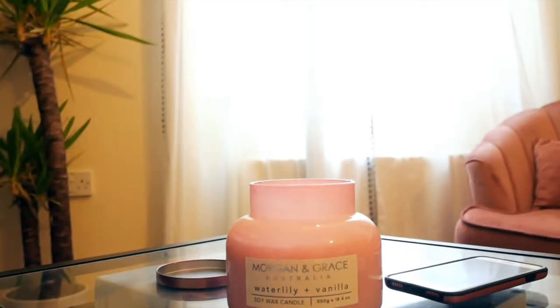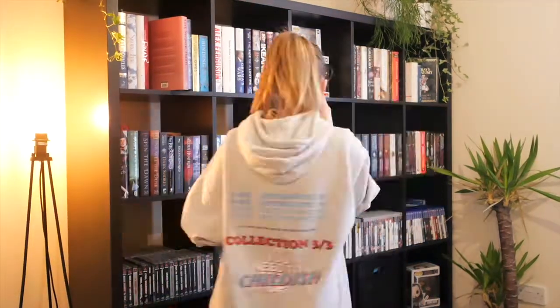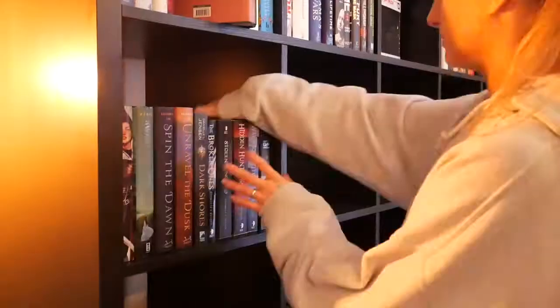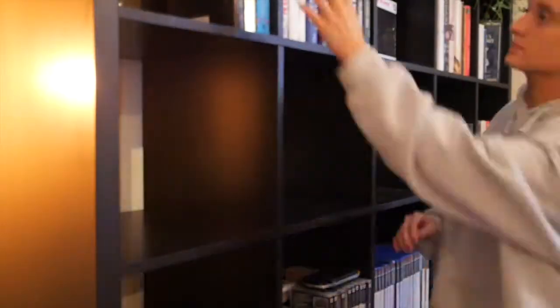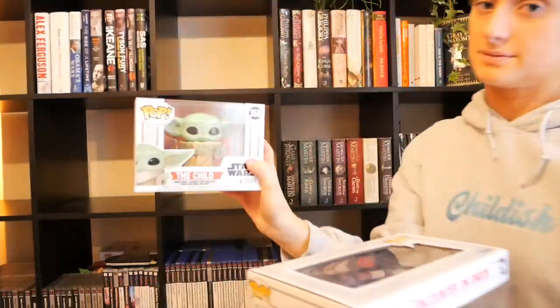Today I'm completely reorganizing our bookshelf. We have so many books and games and Funko Pops on this giant shelf from IKEA that's in our living room, and it's just become a little bit too messy to look at. My husband has some really cool Funko Pops, and so I'm gonna take out all of the Funko Pops that are hidden behind the books and bring out some of the cooler, more expensive collectible pieces or just some of his favorites.